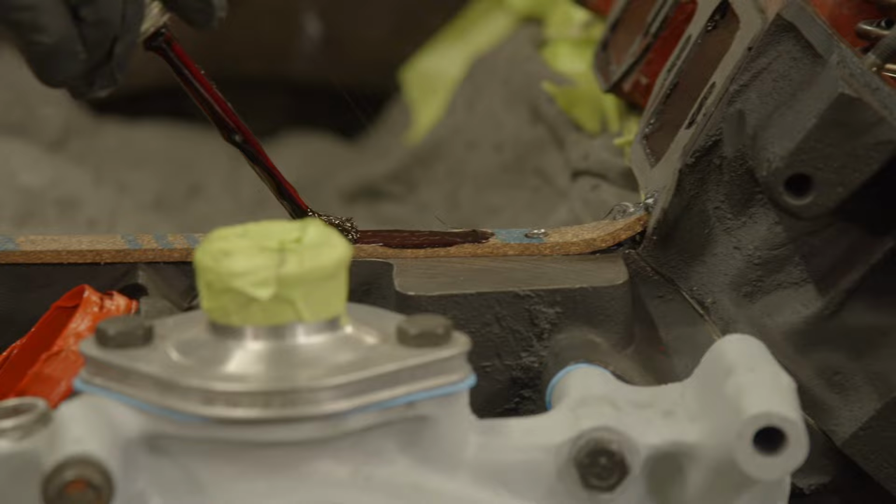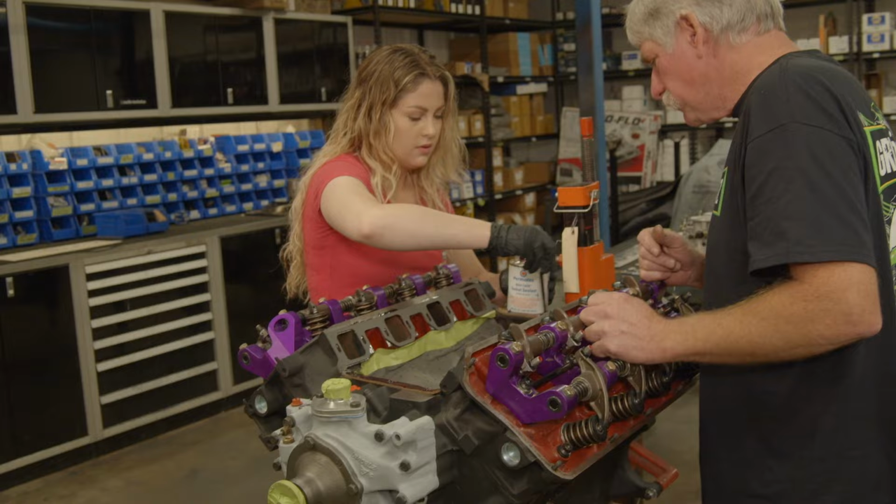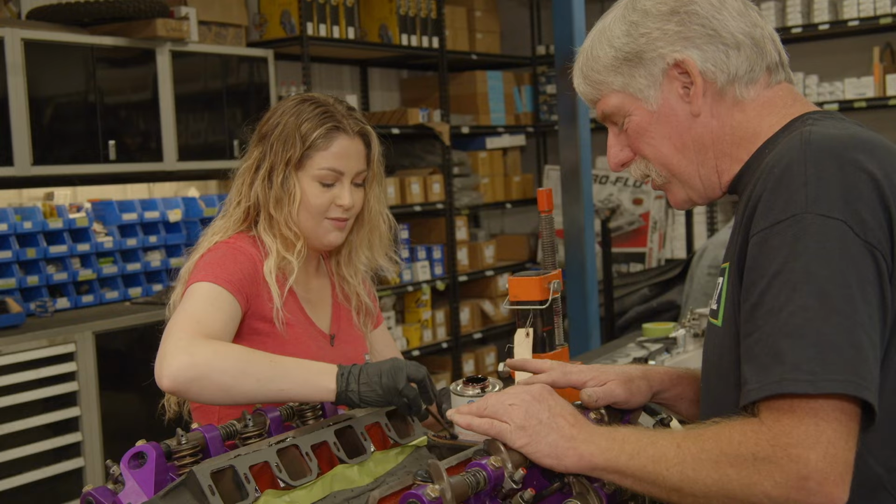Yeah, go right across everything. Rub it down to where it's thin. Like that? Perfect. Do I go across the... All the way. We have the intake ready. I've got the torque wrench ready. It's like nail polish. So nail polish, huh? Right? It does look like nail polish.